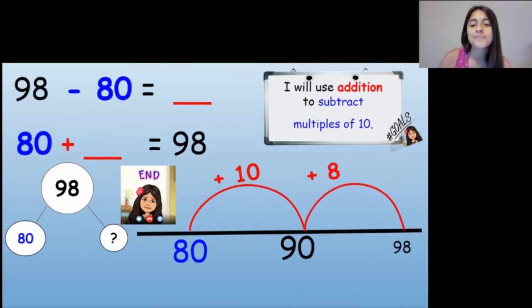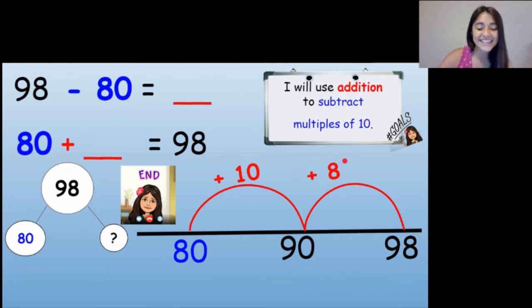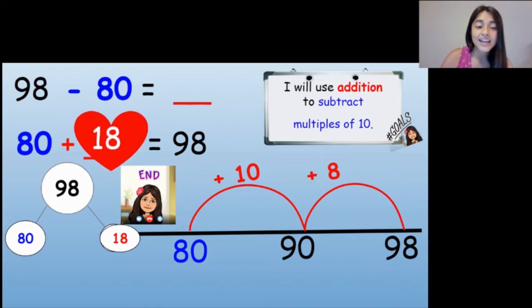8 more. So then to figure out our answer, we looked at how many we had to add. Here we have to add 10 and 8, and together that is 18. So 18 and 80 make 98, and 98 take away 80 is the same thing as 18.